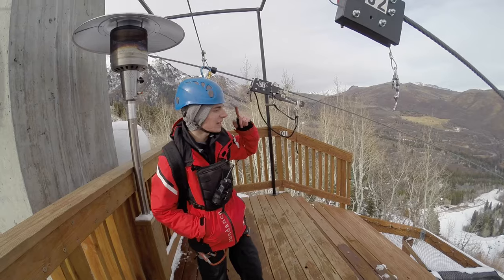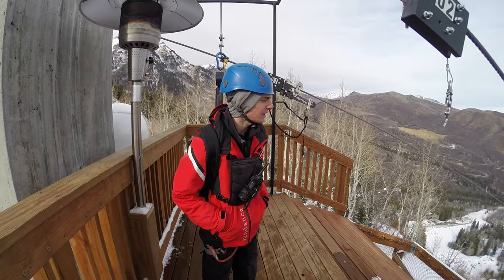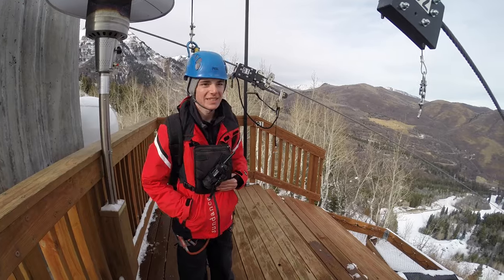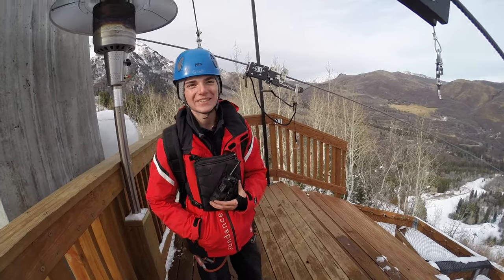Holy cow. This zipline is 3,800 feet, top to bottom. So, yeah, it's very long. This is our longest span, highest drop. Really? Yeah, this is the biggest one right here. How fast do you go? So average people can get around 60 miles an hour. You can get going a little faster.